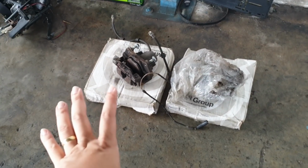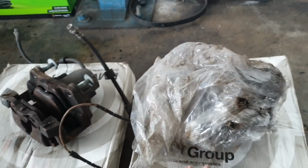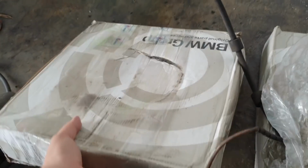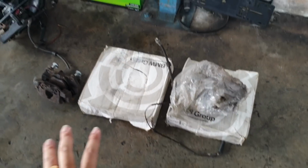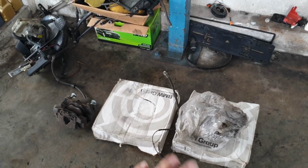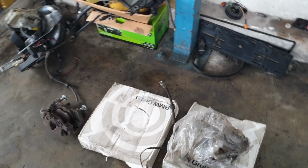On top of the calipers, you can buy used, no problem. Discs, well, my friend apparently bought these discs, planning to upgrade his car, but eventually didn't need to use them because he did a full 530i conversion from a half car. So these parts that he bought initially for his 523 were left unused. He pushed them off to me at a friend's price, and yeah, I'm a happy receiver of this.